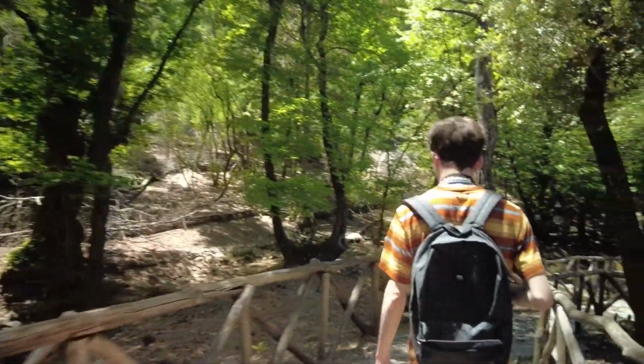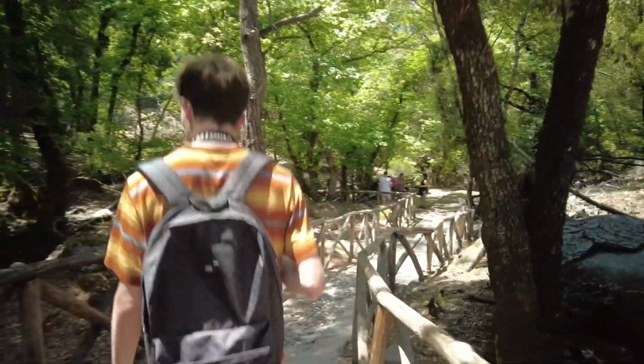So I just carried on walking up, and I didn't do too much photography on the way up to the top. But I did get a lot of good photos coming down. So I'll show you that picture of the butterfly a bit later. But for now, I'll go in chronological order.